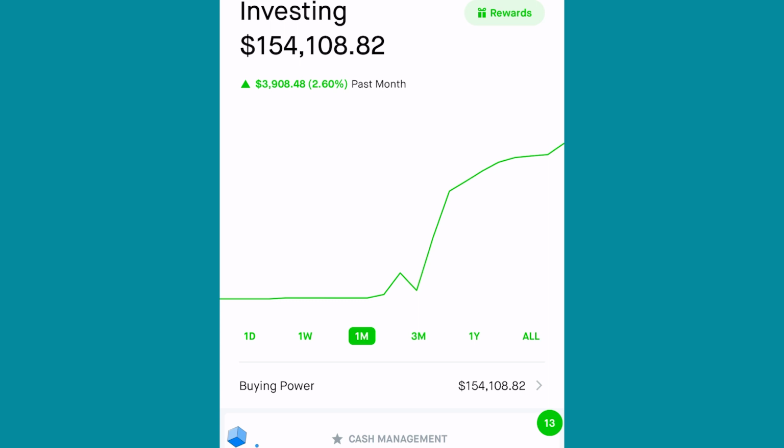Same goes with a covered call option. If you buy back your covered call option contracts, you will no longer be obligated to sell your shares if they go above that price. And there you have it, folks.